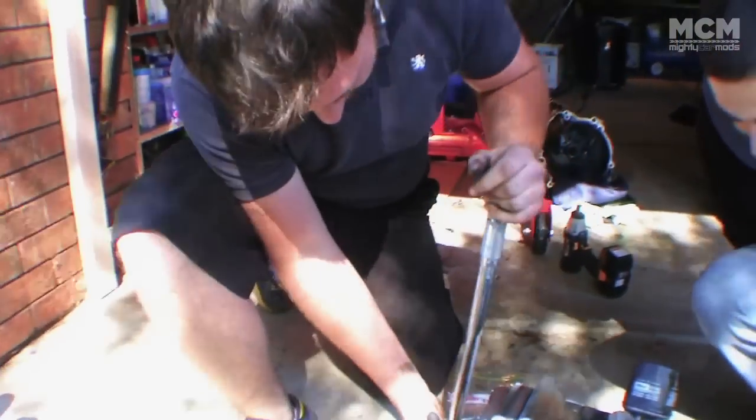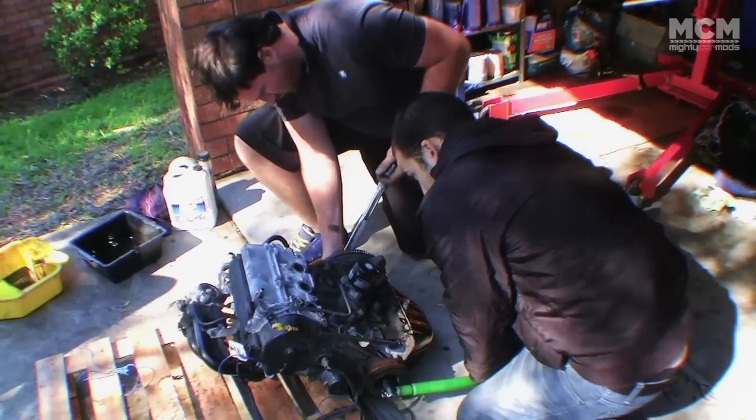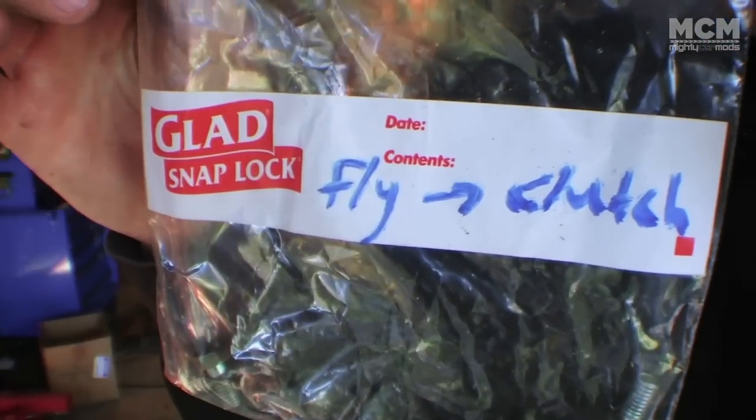A torque wrench is essential when installing bolts that are going to be spinning at 6,000 RPM. Flywheel to clutch. Crisis averted. That almost ended our day.